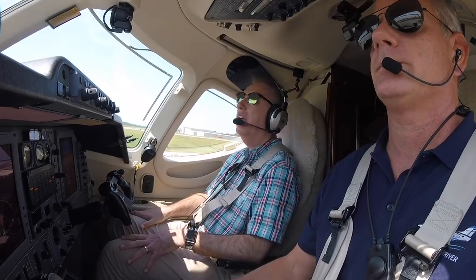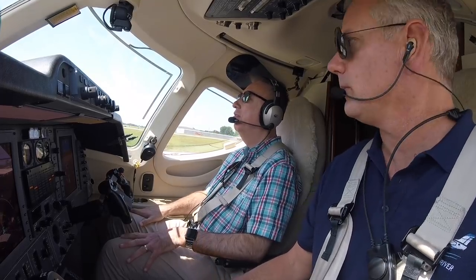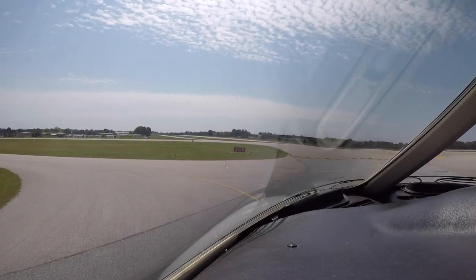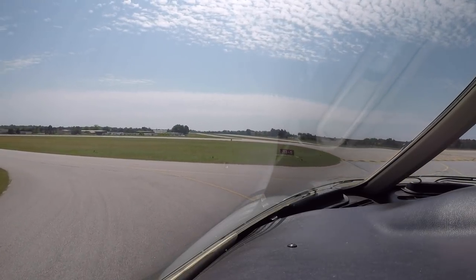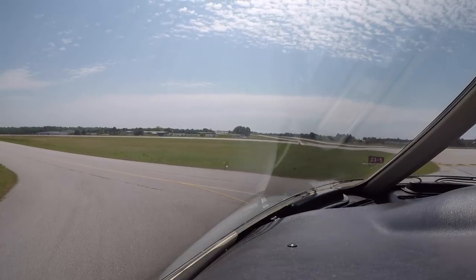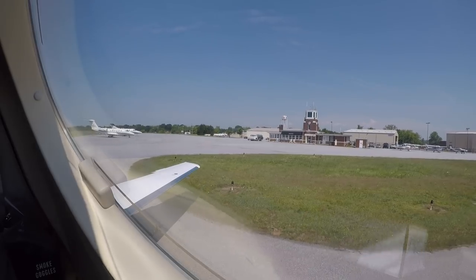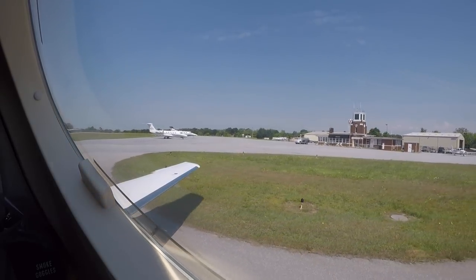Okay, you comfy? Oh yeah, definitely. Gainesville Charlie, Cherokee 2021 Romeo, turning left base, runway 23, Gainesville. If you need a water or anything, you let me know, I can grab them. I appreciate that. I'm good right now.